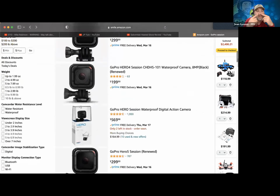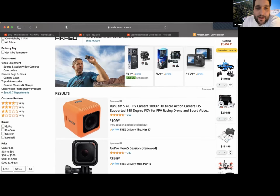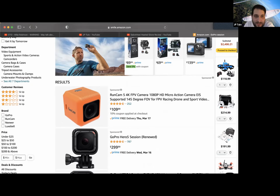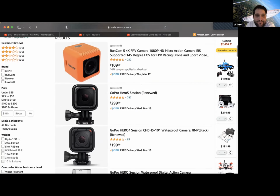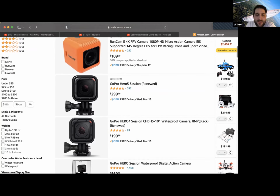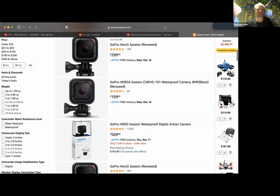Yeah, what's that one at the very top? It says Run Cam. That orange Run Cam, one. It's like a knockoff. Have you tried it? I don't know it. I've heard good stuff about it. It's only about 100 bucks. They use it a lot in the drone world because I believe it has identical dimensions to the session. So you use the same mount that the session uses. It's just like a budget sort of economy GoPro.